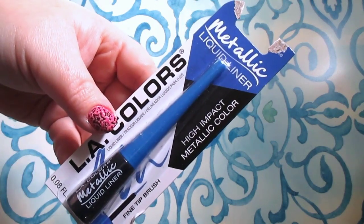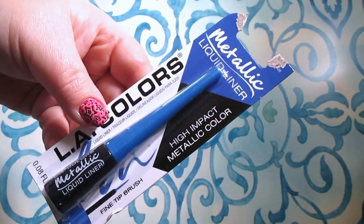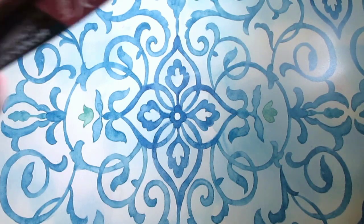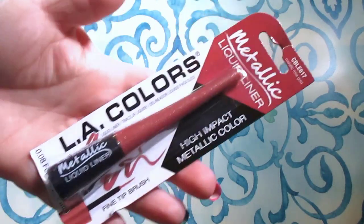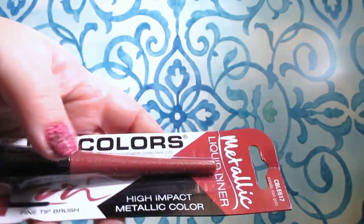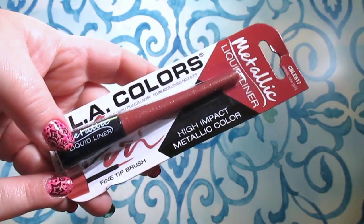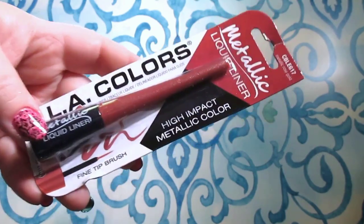Probably use this one first, to be honest. This one I tore the name off of, so I think it's just metallic blue. This one is way in the back, and I just ripped it down. Yeah, shameful, but I got it anyways. And then I got metallic rose gold, and I showed this one last because I'm really excited for this one as well. And I can tell it has a fine tip brush, it says, so that's exciting versus the felt tip on there. It actually has a brush.